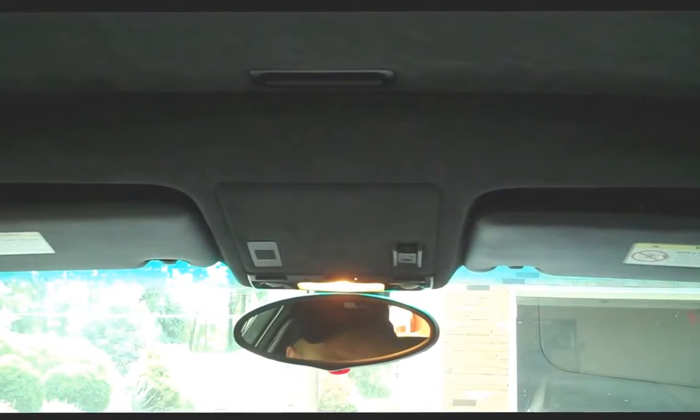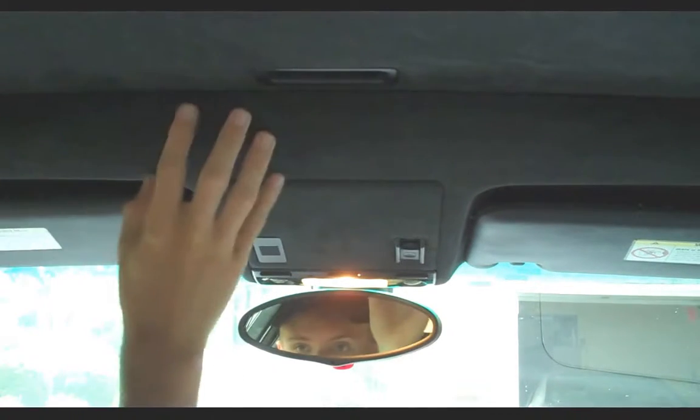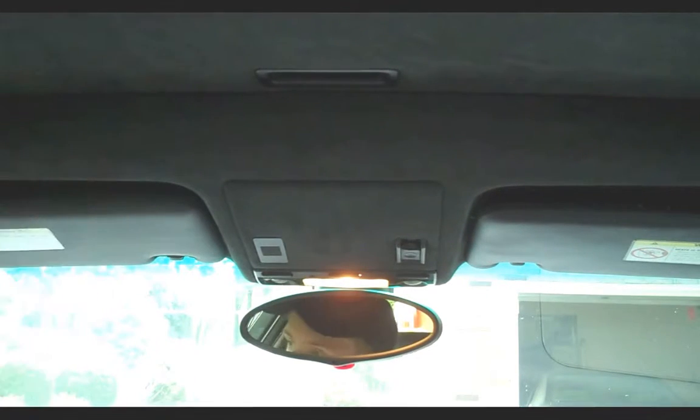One more thing on the interior before we head to the back. Up here you've got a really nice, I didn't know if I was going to like it at first, it's kind of like a suede material. It's on the interior roof of the vehicle, the pillars here, all over. It looks really good, and I would guess it'd be difficult to clean, but don't get it dirty. So up here, this is your sunroof control.